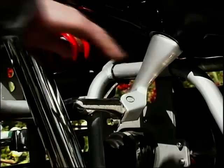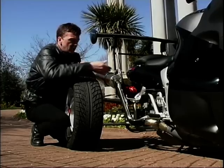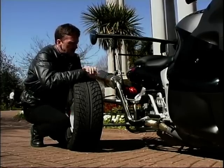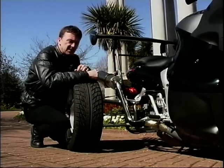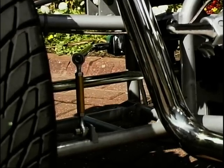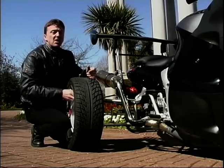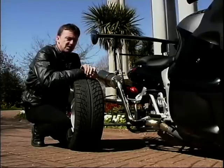Instead, we've got this new subframe, all beautifully finished, powder coated, lovely bit of engineering. Still got the chain drive as on the original machine, that's been retained, but no donor parts from cars on this. This is a bit more expensive to do. All instead beautifully purpose-built axle there. There's a diff in the back there. We've even got disc brakes on the back of this one to stop these big fat tyres. But again, as I say, great bit of engineering.